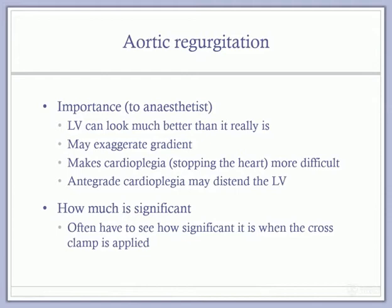Aortic regurgitation can also interfere with cardioplegia delivery, and it can cause distension of the LV, which has serious consequences. Even mild AR can cause significant problems, particularly if the cross clamp further distorts the aortic valve. When LV distension does occur, it's usually recognised by the surgeon and seen on the echo, and the response is to switch to retrograde cardioplegia until the aorta is opened and use handheld cannulae to stop the heart.